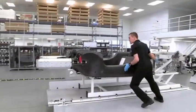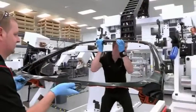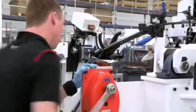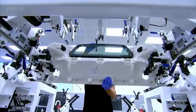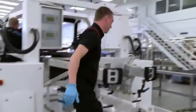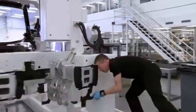With the body panels attached, the car is moved from jig to jig, where the various other parts are fitted into place. It's like a big Airfix kit, really. It's a similar sort of thing, obviously a little bit more complicated. I mean, there's so many clamps and heaters, you just got to make sure they're all on.